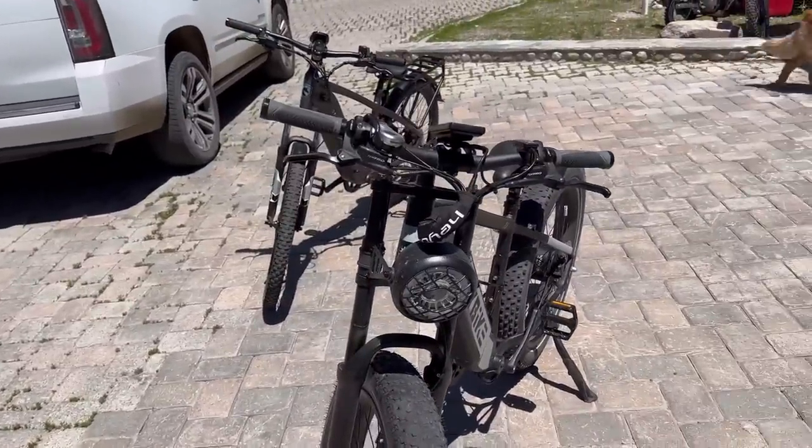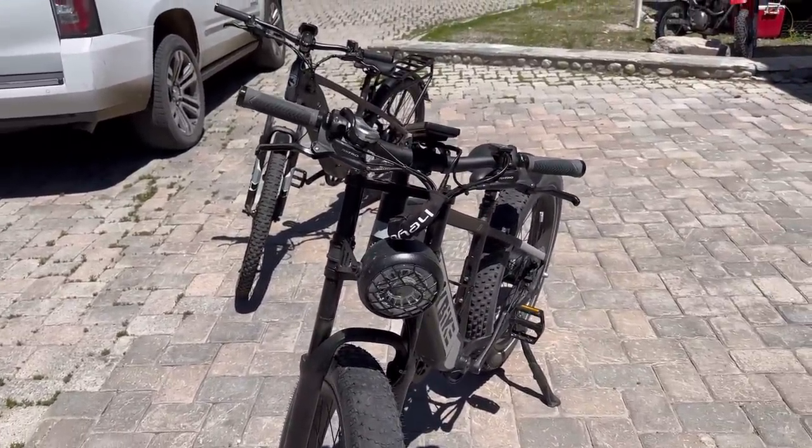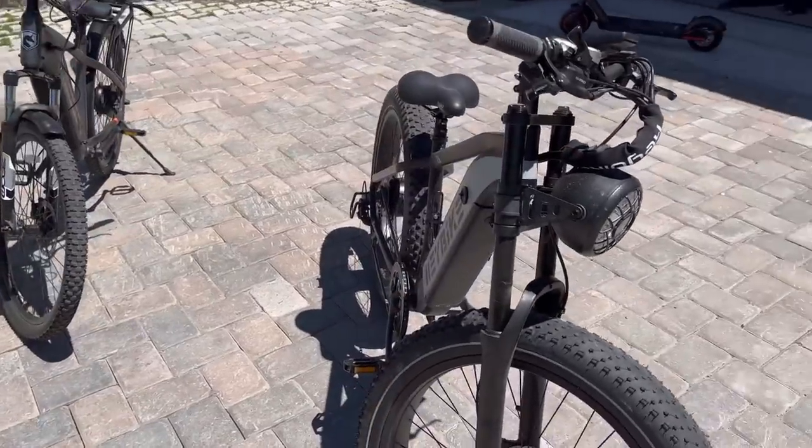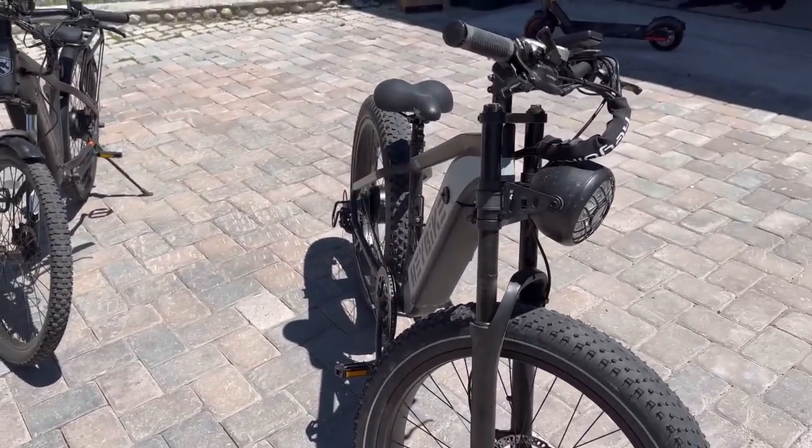The battery life has been great. We've only charged it one time since we've had it. And we probably put about 50 miles on the bike. I'm not sure exactly.